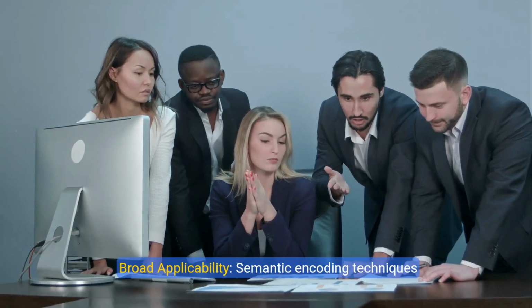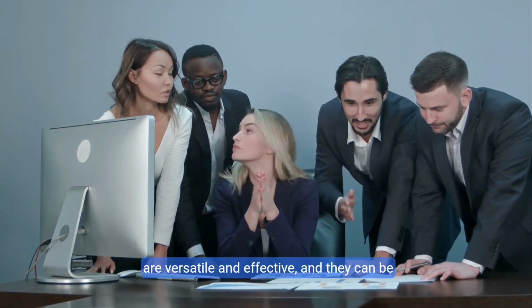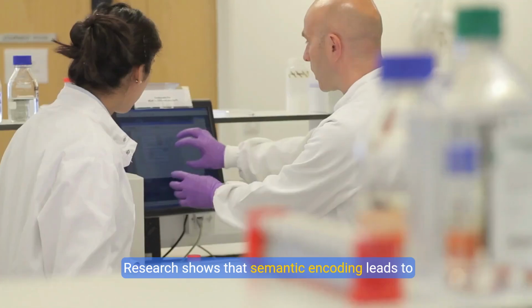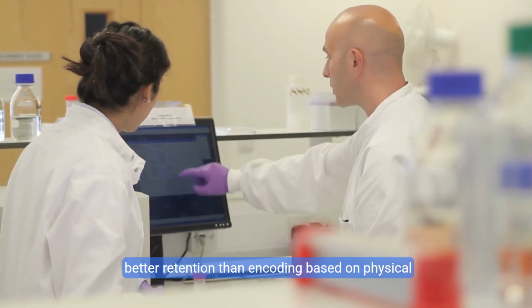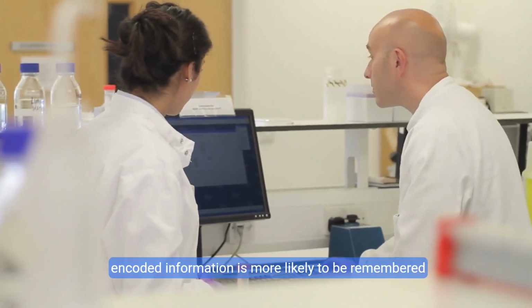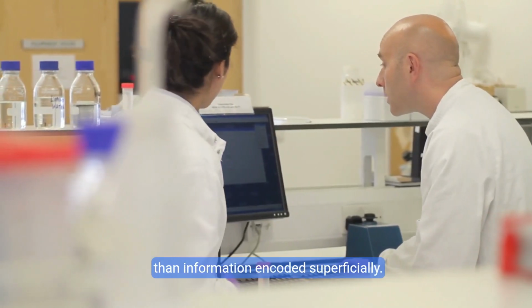3. Broad applicability. Semantic encoding techniques are versatile and effective, and they can be utilized in various educational and professional contexts. Supporting data. 1. Improved retention. Research shows that semantic encoding leads to better retention than encoding based on physical or sensory features. Craik and Tulving, 1975, found that semantically encoded information is more likely to be remembered than information encoded superficially.